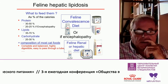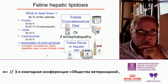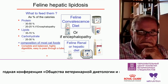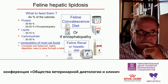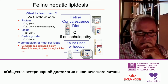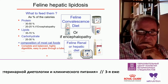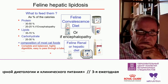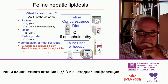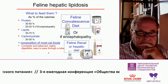But what you want to do is to give a diet that is highly digestible. You want to make sure that all the nutrients are there, that is, they are balanced. Но что очень важно, прежде всего должна быть легко усвояемая диета, то есть нужно убедиться, что все поступающие питательные компоненты будут перевариваться организмом. You want to have high quality ingredients, so that protein and fat are highly digestible. Опять-таки, сами ингредиенты должны быть высокого качества для того, чтобы хорошо усваиваться организмом.